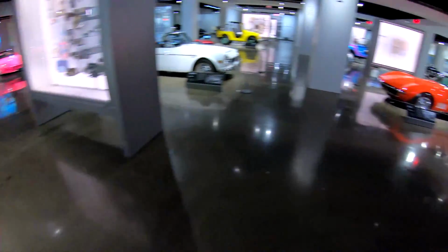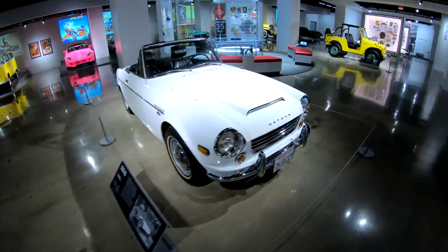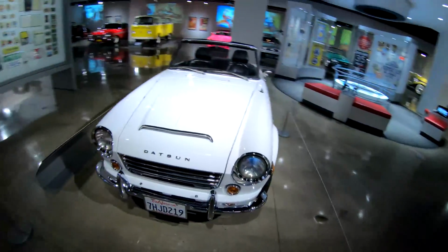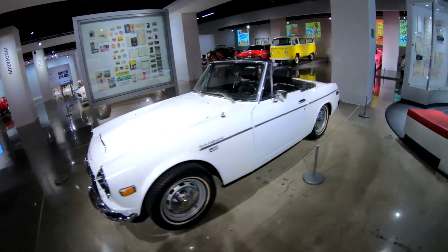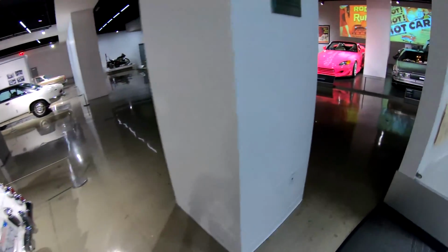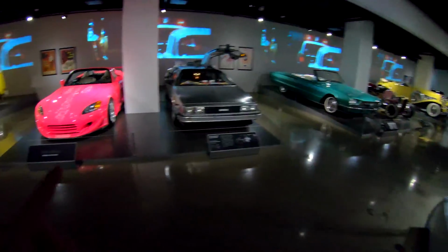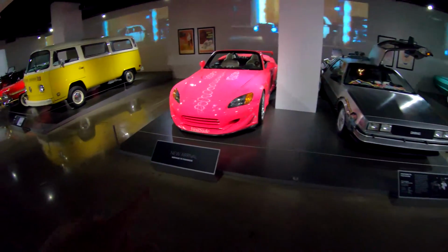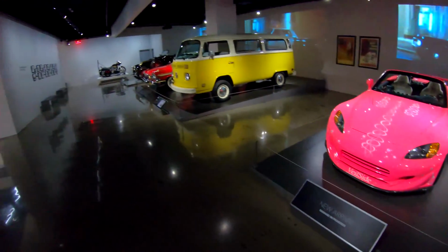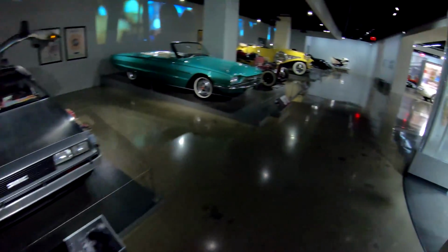Alright. Somehow the Corvette Stingray snuck in. And then we've got this Fairlady Roadster. Fairly nice car. Quick shot in the back. We've got our Hollywood cars. So we've got the DeLorean, Back to the Future, Flux Capacitor. Yuki's car, I think, I don't know, S2000, Fast and Furious. Little Miss Sunshine. All cool, all here.